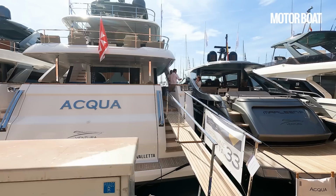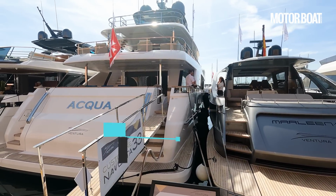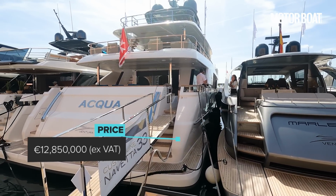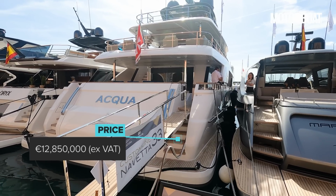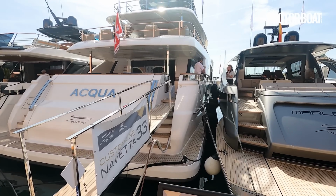So what do you need to know? I guess first things, always people want to know the price, and this one starts at about 12.85 million euros ex VAT. Obviously that's the base price, it will go up from there considerably. Few spec details while we're here.